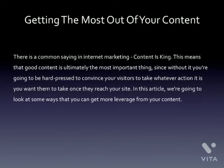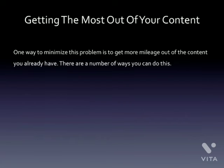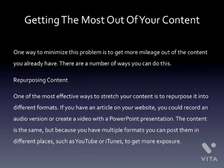In this article, we're going to look at some ways that you can get more leverage from your content. Let's face it, creating content can be challenging. Whether you're writing articles, making videos, designing images, or creating any other type of content, you're probably going to be faced with writer's block at some point or another. One way to minimize this problem is to get more mileage out of the content you already have. There are a number of ways you can do this.